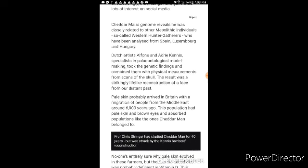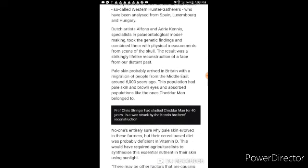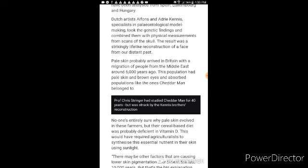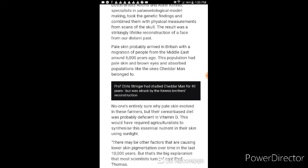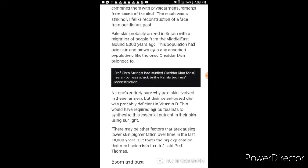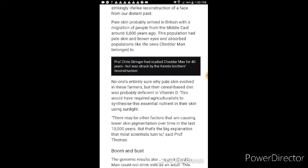Cheddar Man's genome reveals he was closely related to the Mesolithic individuals called Western hunter-gatherers, who have been analyzed from Spain, Luxembourg, and Hungary. Dutch artisans Alfons and Adrie Kennis, specialists in paleontological model making, took the genetic findings and combined them with physical measurements from scans of the skull. The result was a striking, lifelike reconstruction of a face from a distant past.